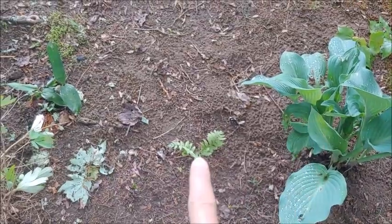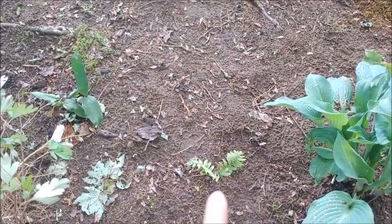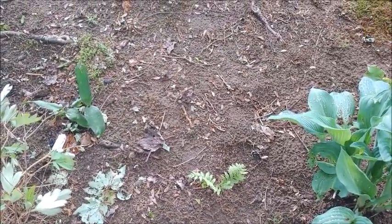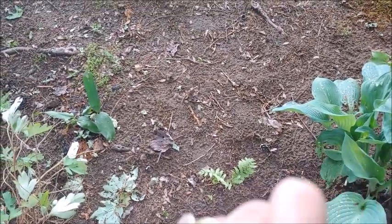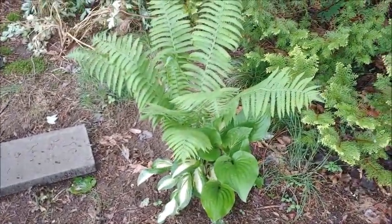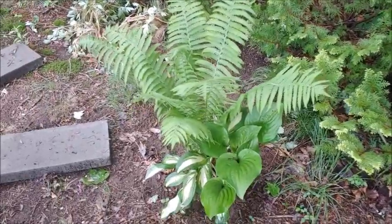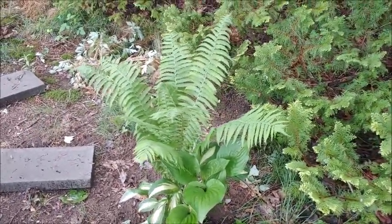Next to the blue-green hosta, we have this little baby fern. Any of the ferns, other than this really tall one I'm about to show you guys, came from my in-laws' backwoods, and I just dug it up. Here's the big pretty fern. I'm going to insert a clip of when the sun is setting on another day, because it just is so pretty.